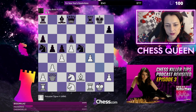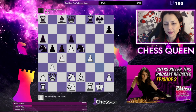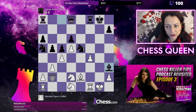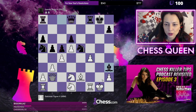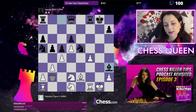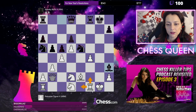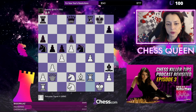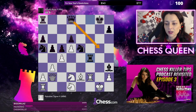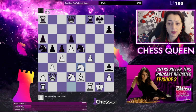G takes f4 is also a very good move, and the main idea of white was that after bishop to h3, white just doesn't have time to play something like rook f2 or rook e1, because if they play rook f2, rook takes f4 might follow with queen g5. So white sacrifices the first exchange, knight to e3.